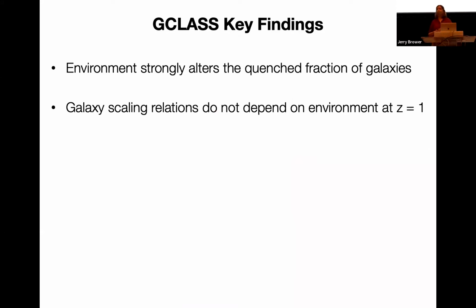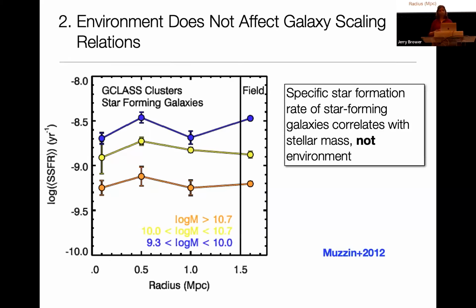So while we measured a high quenched fraction of galaxies in these clusters, we found that the galaxy scaling relations don't actually depend very much on environment at redshift 1, and I'll show you what I mean by that. So what you're seeing here is specific star formation rate plotted as a function of radius, with distance from the cluster center increasing to the right all the way out to the field there on the extreme right. And the different colored lines, each of those colors is for different stellar mass.